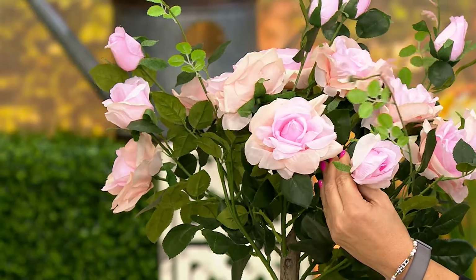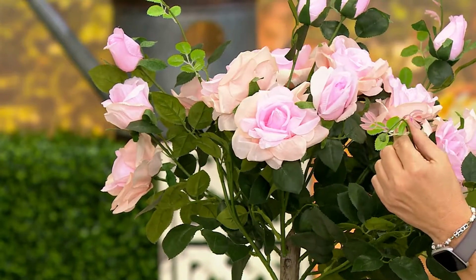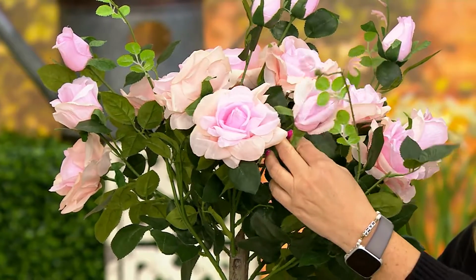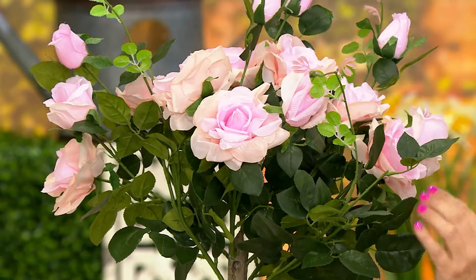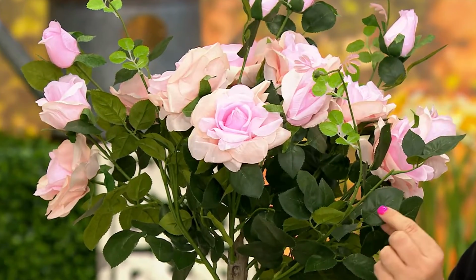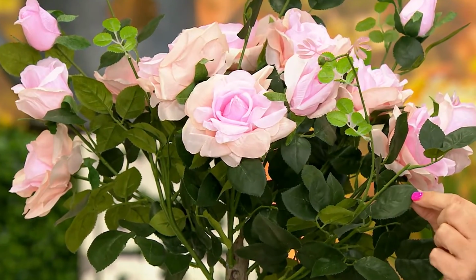And you're seeing different stages of growth, Pat. So you see some that are in full bloom, and you see some that are just about to bloom and some buds. There's about 16 blooms on each one. The leaves are gorgeous. They're all included in that grower's pot. So that's already ready for you just like that.